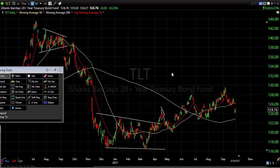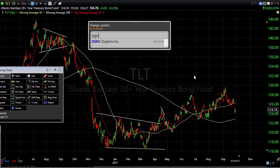And bonds. A lot of people are calling for a bond rally. I'm calling for more of the same, just shopping around here. Maybe it's set to roll over. Maybe this was all corrective and it's set to roll over. But right now, above the 200-day, below the 50-day, it's tough to call here. So I would wait for a better pattern to set up.